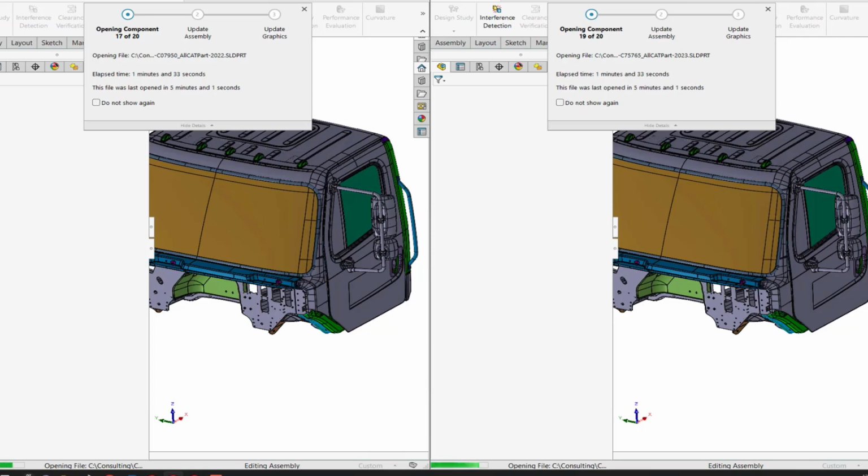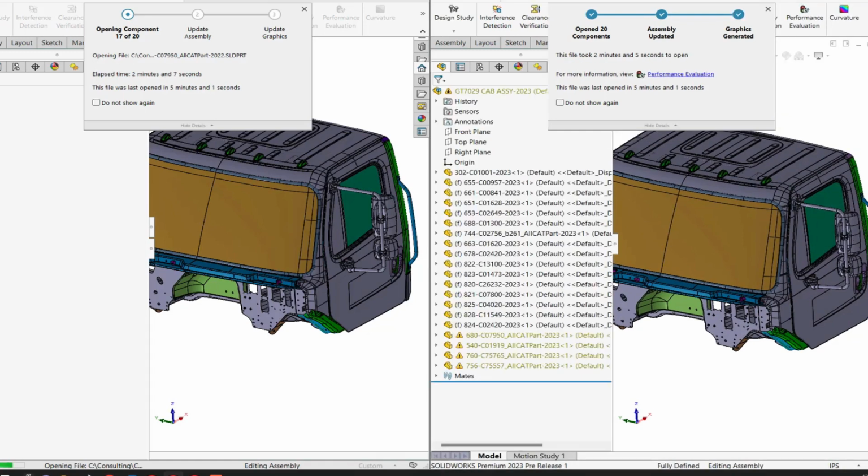On the right side, looks like 2022 is still slowing down, trying to navigate the 17th component. SOLIDWORKS 2023 is working on the last component. If it can open this component, it goes directly to update assembly and then computing graphics. So we are getting closer. We can see the finish line. 2022 is still there. Look at that. We finished updating components and generating graphics. Let's see the final result. And SOLIDWORKS 2023 has opened the assembly.